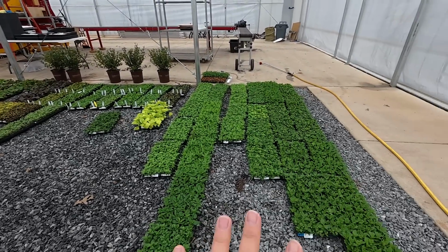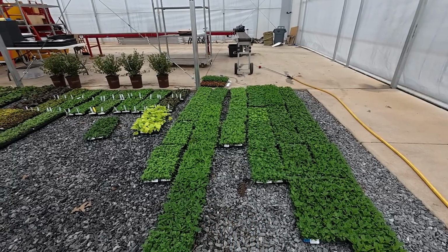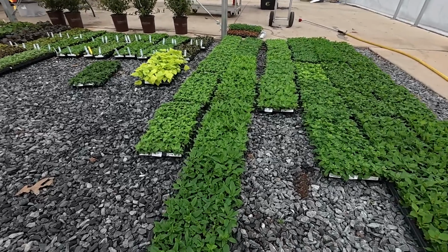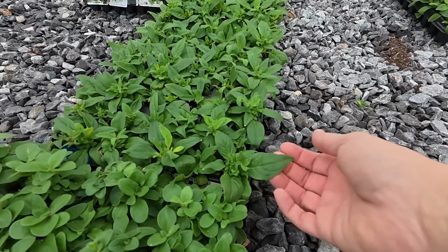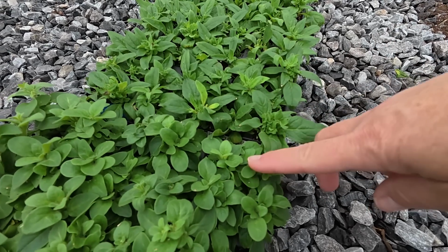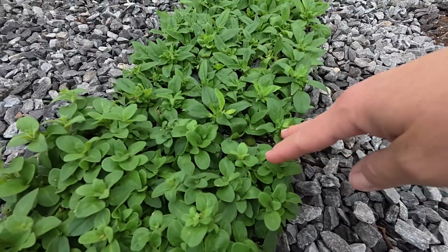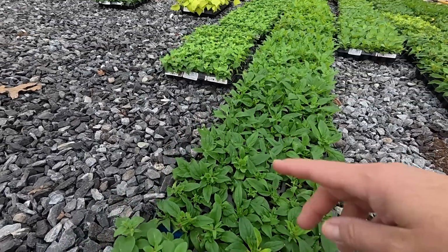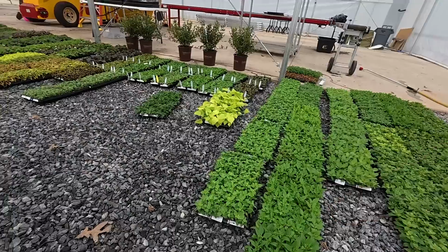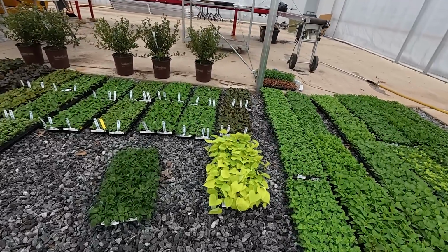Here, this is petunia land, all right here. We can tell these are petunias because they have those nice, big, huge, fat leaves. Once you start handling these plants as much as we do, you can basically look at the plant and tell what species it is. So we know that these are petunias. Then we have, obviously, sweet potato vine. That's an easy one to take care of.